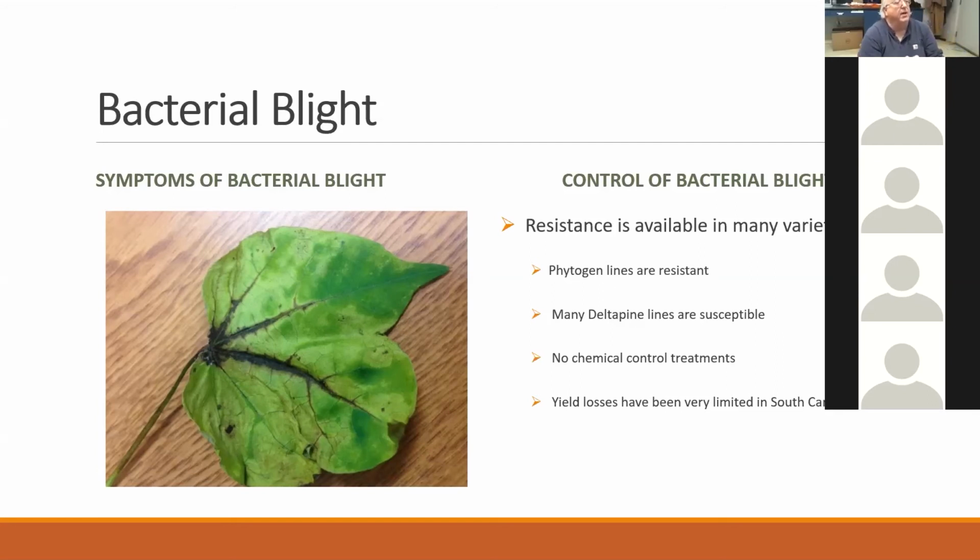Unfortunately, there's no chemical control for this. When you see symptoms, there's nothing you can go out and spray. A fungicide will not control a bacterial disease. But once again, we're not losing a lot of sleep over this one, at least in South Carolina, because our yield losses have been very limited, and we're getting more and more resistant varieties.